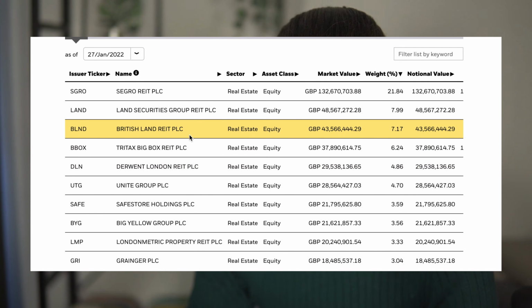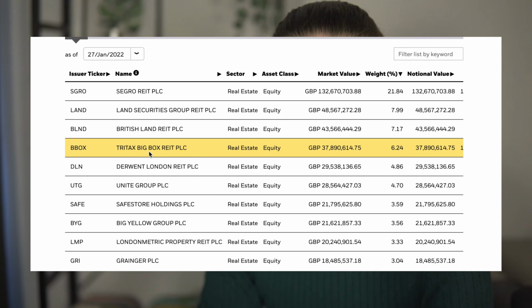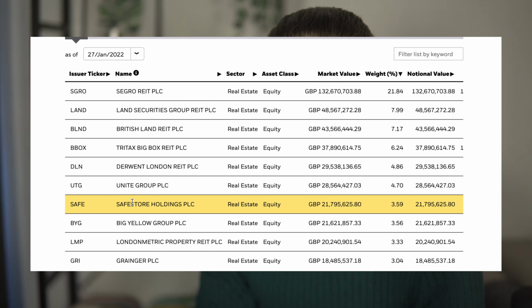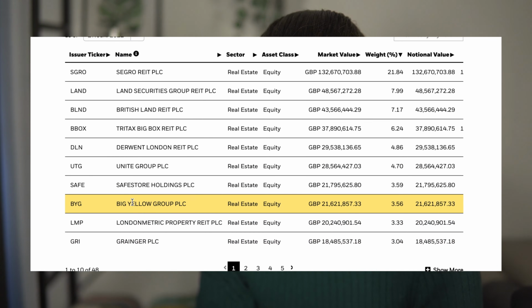So British Land is one of the biggest. You get in Tritax, which we'll talk about in a minute. You get in the Big Yellow Group. You get in Safe Store Holdings. Many different exposures, which could be something that you may want to do if you are interested in this, but you don't just want to pin all of your efforts onto one REIT.